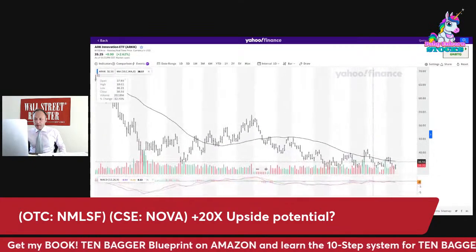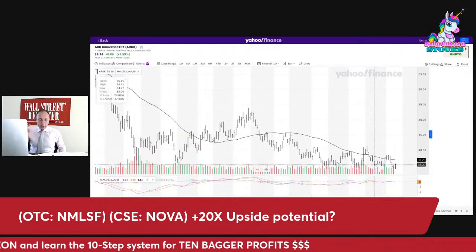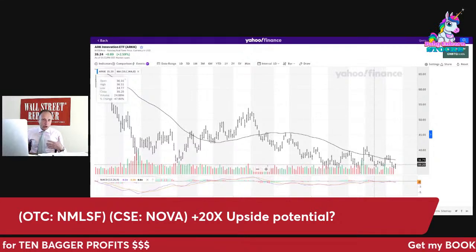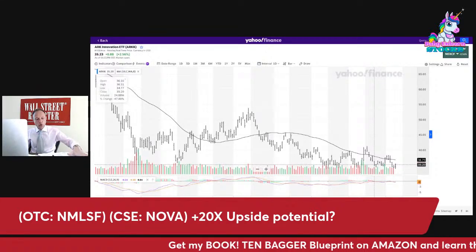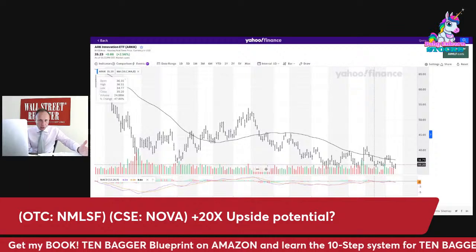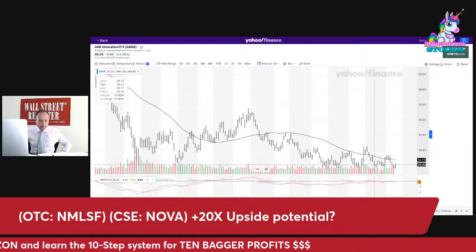And that's what's happening with NASDAQ. NASDAQ keeps doing this. It breaks out above the moving average, it sucks everybody in, and then it whips them back down. The problem with this moving average system, which by the way I talk about in my book, TenBagger Blueprint, is that looking at the 50 and the 200-day moving average is what the hedge funds use. I call it the billionaire trading system. The problem with it is, why isn't everybody a billionaire?